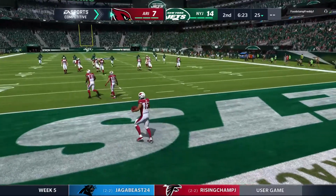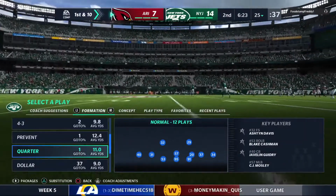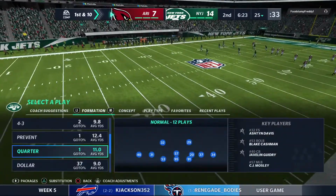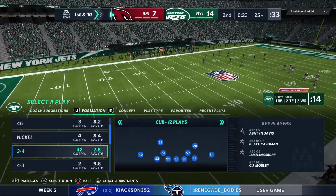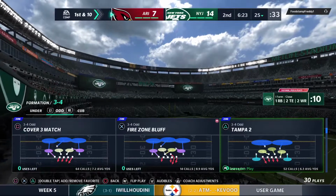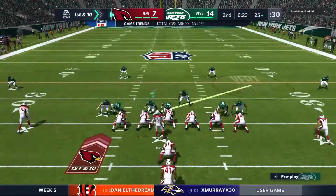Set now to kick this one away, and off it goes. And no return on this one as the fair catch is signaled for and taken. The Cardinals take over first and 10 at their own 25-yard line. Ready to go with their next drive, and at the line, the Cardinal offense.